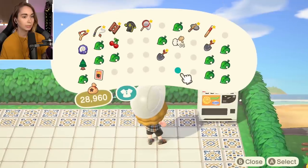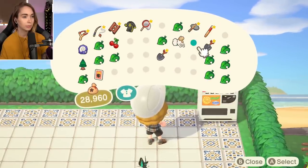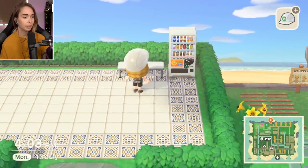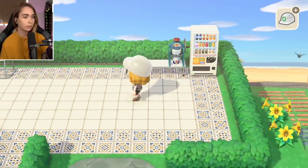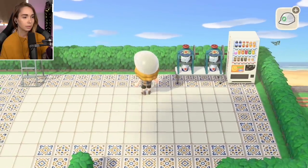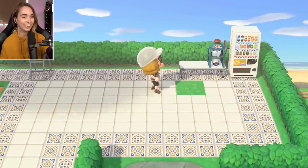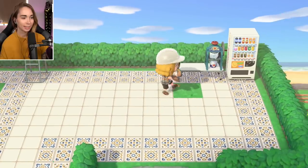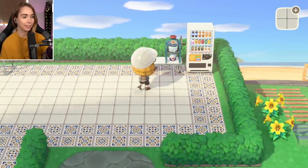Okay, and then put a table next to it. I should have a table. Outdoor bench? No, that's not it, right? Public bench? Oh, maybe it is. Yeah. What I think of as a table. And then we're gonna put the shaved ice maker on it. Let's see if they're both the same color. Yeah, they're identical. Okay. Oh, no! Control Z, no! There. Nothing happened. Okay, so you got your little drink area here.